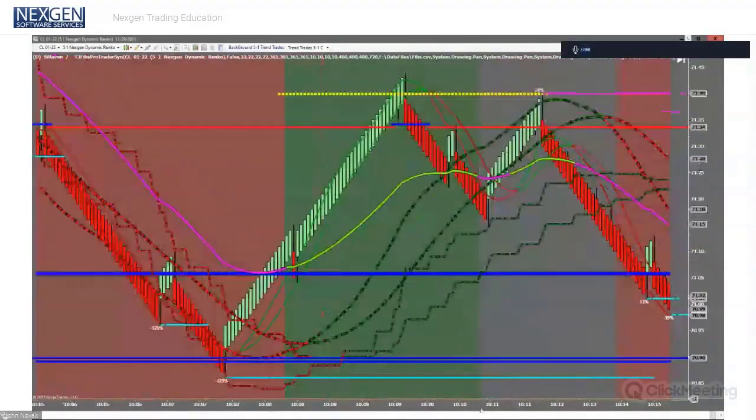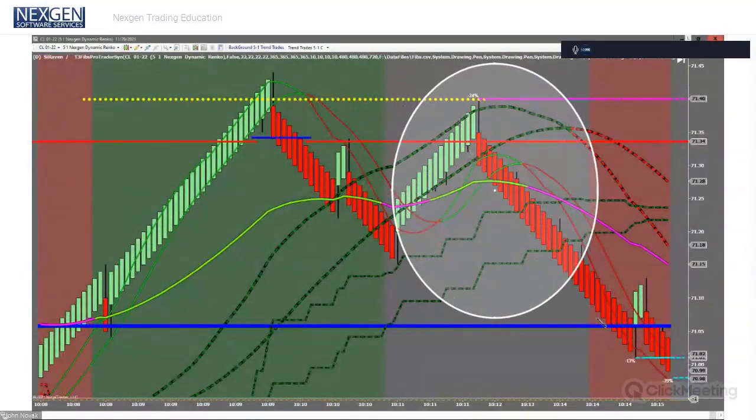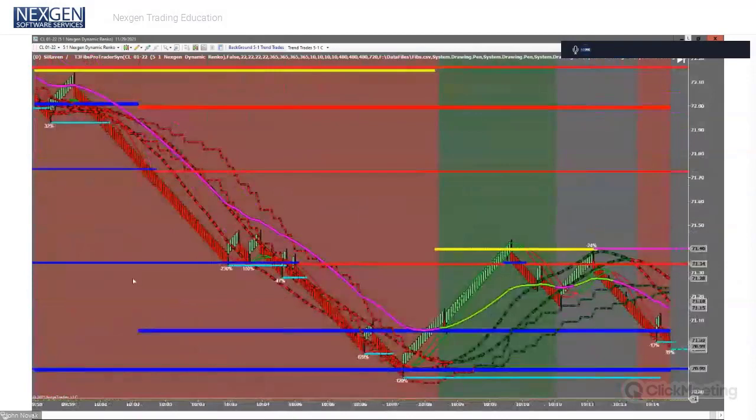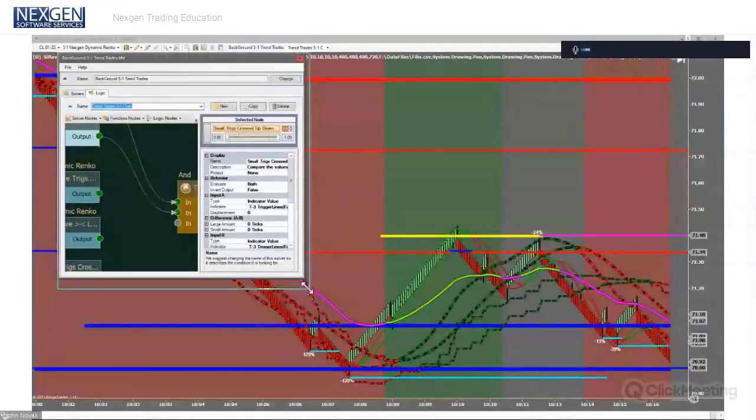So what happens is we start to have gaps where both rules are not true at the same time. You guys like this? Pretty cool, right? So again, all this does is visually change what it's plotting based on the conditions that we put into it.